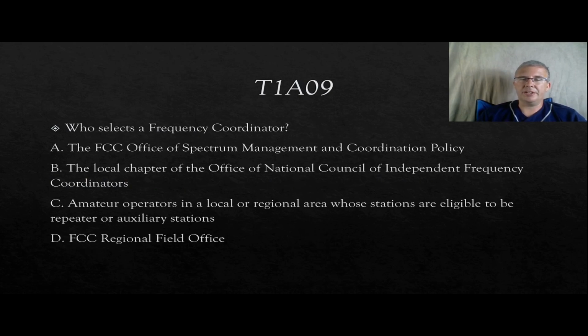So, who selects a frequency coordinator? A. The FCC Office of Spectrum Management and Coordination Policy. B. The local chapter of the National Council of Independent Frequency Coordinators. C. Amateur operators in a local or regional area whose stations are eligible to be repeater or auxiliary stations. Or D. FCC Regional Field Office. Correct answer, C. Amateur operators in a local or regional area whose stations are eligible to be repeater or auxiliary stations.